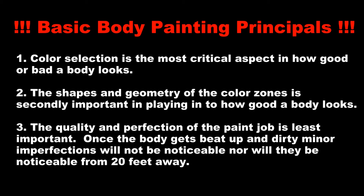So there's a handful of basic principles that I kind of live by when it comes to painting bodies. The first one is color selection is the most important aspect of the body. If you don't pick colors that go together, the body's going to look like crap. The second one is the design of all the shapes and paint zones on the body. They're critical, but they're definitely not as critical as color selection. And then third is the quality of the paint job.